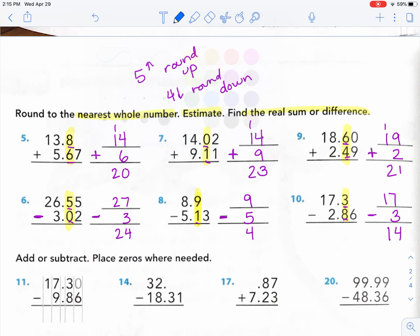Now we're going to find the real one. Are you ready? Here's where we got to pay close attention. First of all, double check again if you're adding or subtracting. Fill in any zeros if you need. Be careful to show all your borrowing if you need to borrow, all your regrouping if you need to regroup, and be neat, neat, neat. Okay, here we go. 0 plus 7, 7. 8 and 6, 14, carry the 1. 5, 6, 7, 8, 9.